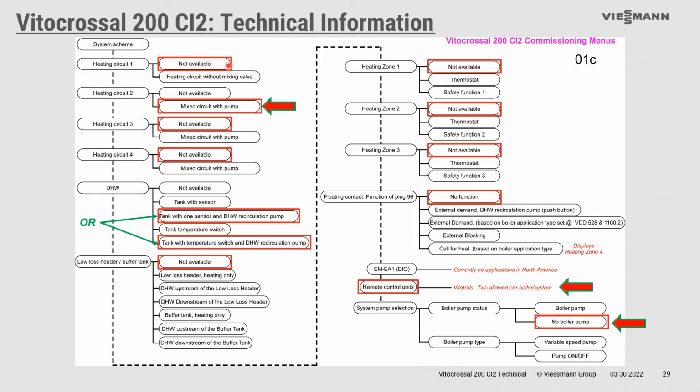Now we don't have to do any of that. We just say we aren't using it, right? And what we've done is heating circuit 2, because it's a mixed circuit, we're going to enable that. So there's mixed circuit 2. 3 and 4, we're not using. Again, the domestic is the same with the tank sensor, no low loss header, no heating zones, no 96. I can use the Vitocrossal on heating circuit 2, and no boiler pump. So very little difference between the last one and this one, other than instead of using heating circuit 1, we use heating circuit 2.